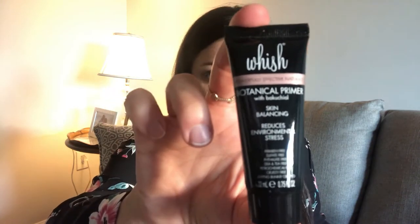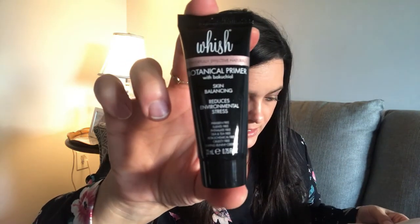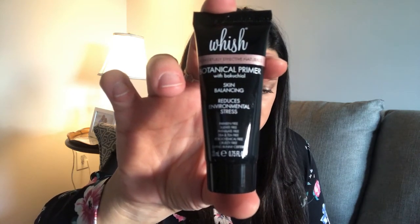So there is that. And then we have from Wish. This is a botanical primer right there. And that looks like it's another sample. And the price for a full-size product on this would be $44.